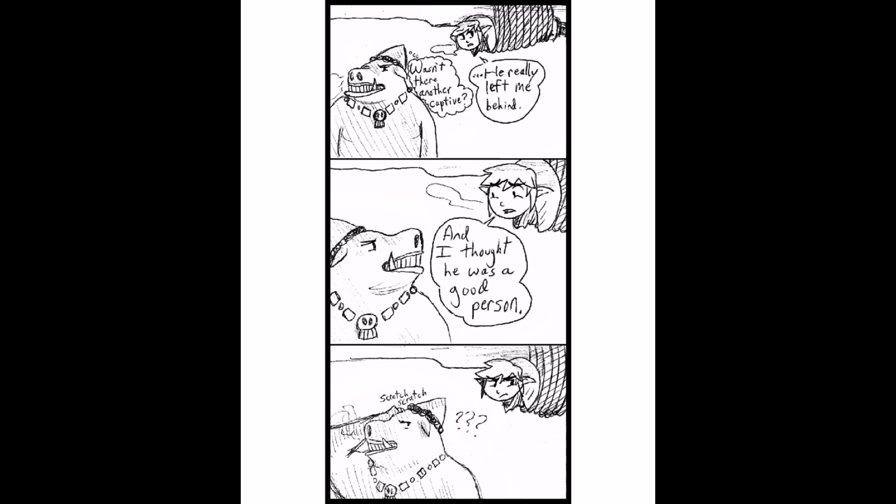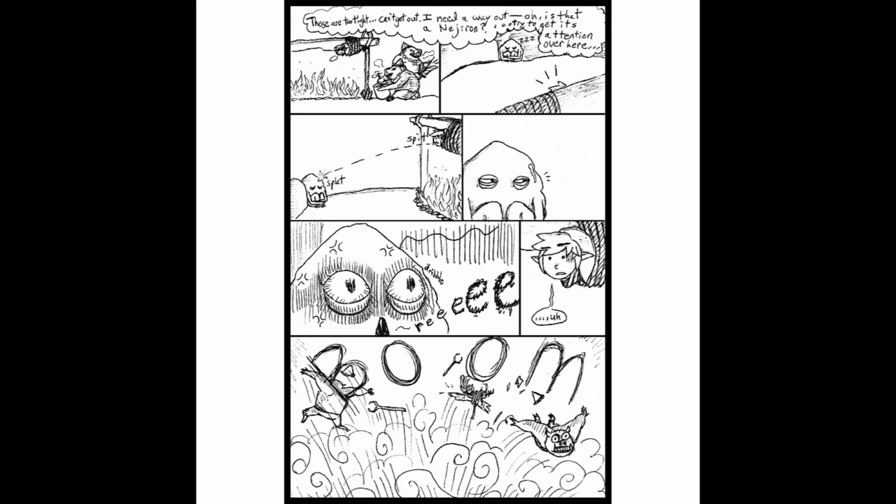No, he isn't. Okay, so this was a page that... Oh, let me read through it first.